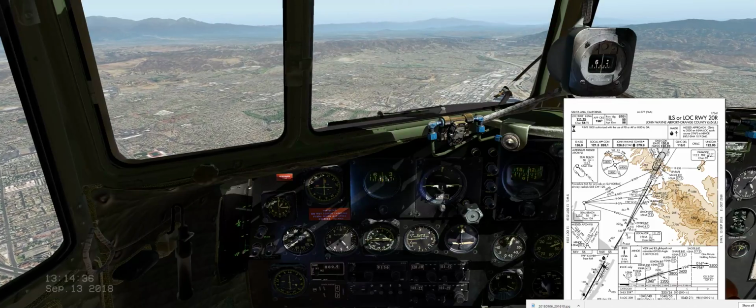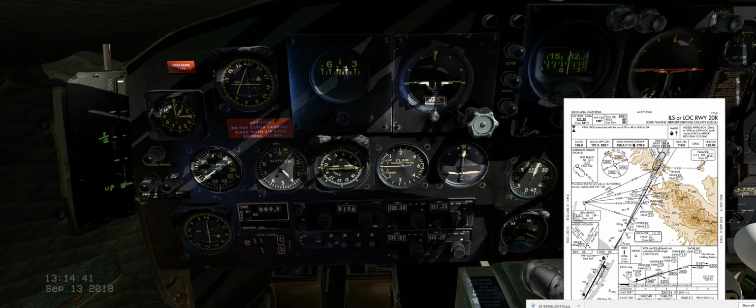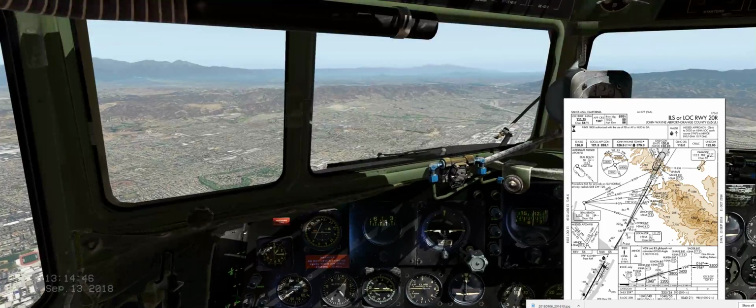7 Vic Bravo contact Los Angeles Center 135.5. It's hard to see sometimes here. I go. That's 190. Right about there. Okay. Other aircraft taken.